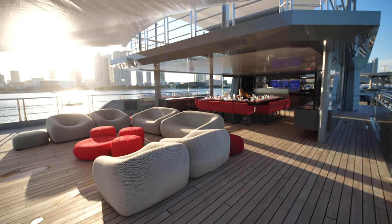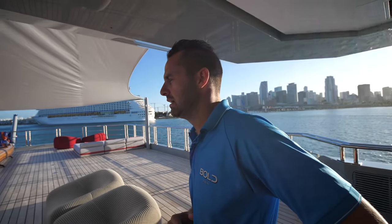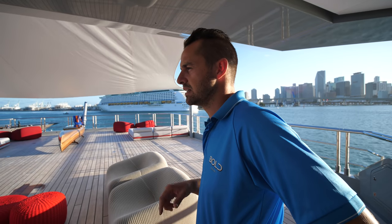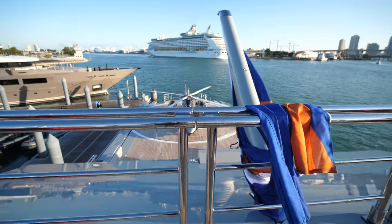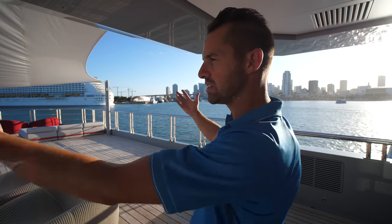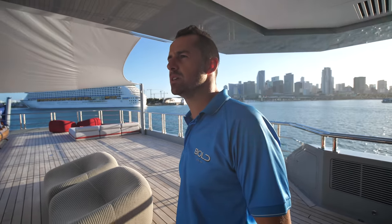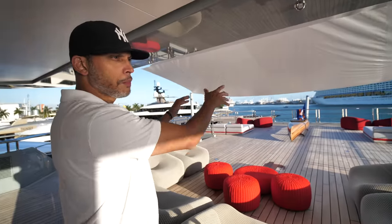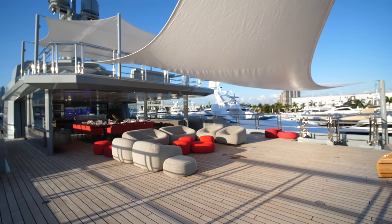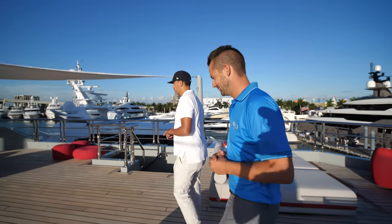What are we looking at? How many people you think can hang out? Comfortably, we can have a party for about 50 people, easy up here. So plenty of space for outdoor entertainment, but it does double as a touch and go or a storage spot for the helicopter that we've got down on the main deck aft. We can actually put that helicopter here. We fold all the stainless down, take the bimini down, and we can land that chopper up here. Lets you put your tenders up aft. Perfect. We've got one more deck to get more sun and for more people to hang out. Let's go check that out.